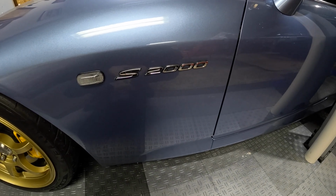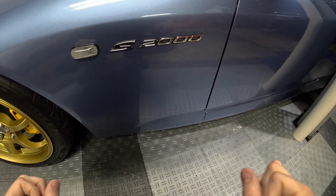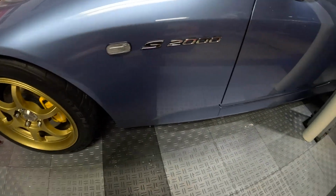Mike here today, and we are going to drive an S2000. Isn't it great? It's so cool. The only thing is, we are not going to drive this S2000 because it's inside for the winter, and I don't want to die on RE71Rs.